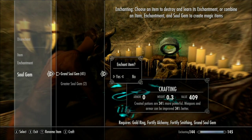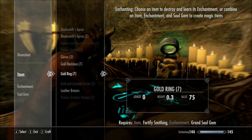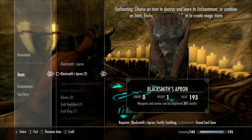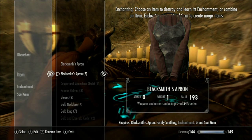And we'll create it. Can we get another one done? Item, smithing, item, blacksmith's apron. And we get there with the blacksmith apron, so we will actually make that as well. And arena.